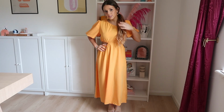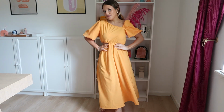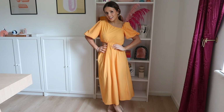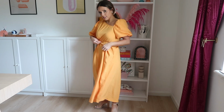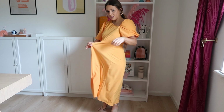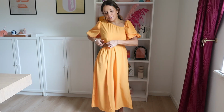Okay, I don't know about this one. I think it's giving more Punta Cana than it is giving fancy event, even daytime event. I guess it would be kind of cute with a bump just because it has this really nice definition right here, and it would be roomy. But it has this cutout, so I don't know if that would even work.